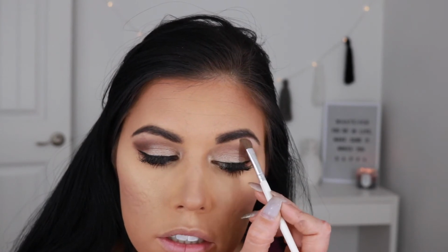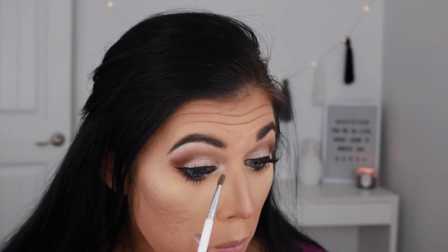Alright, so now moving on to the brow bone highlight. I am taking MAC Nylon, my absolute favorite for the brow bone highlight and the inner corner, but I did drop it, so it's all cracked. I'm just putting a tiny bit because it's really blinding, as you can see. Okay, I will also put this in the inner corner of my eye to make it look even brighter. Then I will take it down my nose.